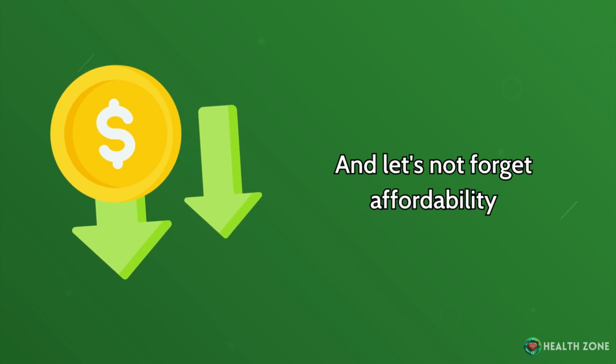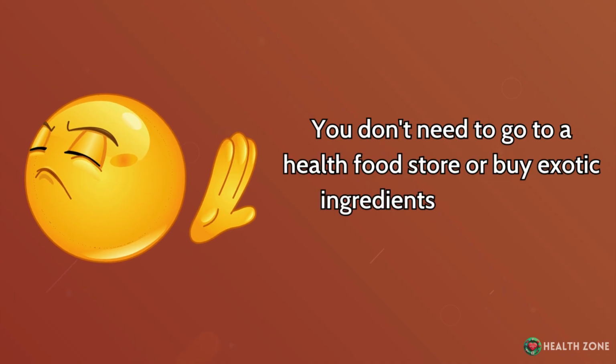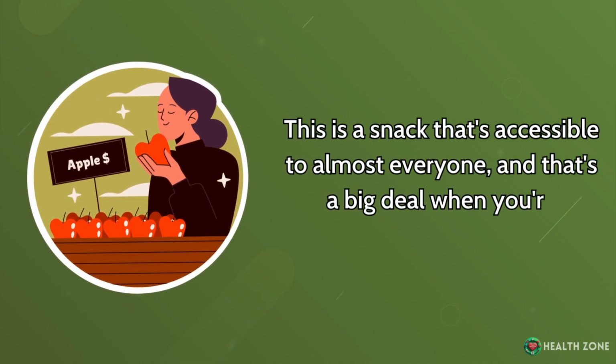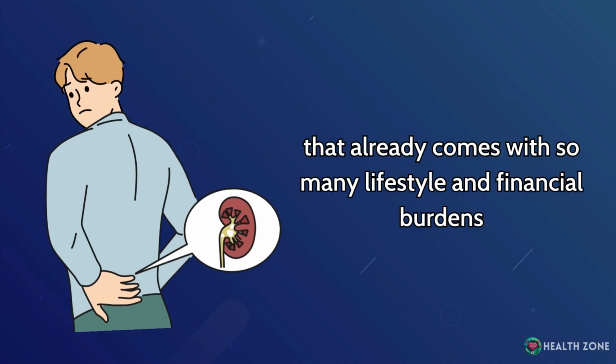And let's not forget affordability. Apples and cinnamon are available year-round and don't cost a fortune. You don't need to go to a health food store or buy exotic ingredients to get these benefits. This is a snack that's accessible to almost everyone, and that's a big deal when you're managing a chronic condition that already comes with so many lifestyle and financial burdens.